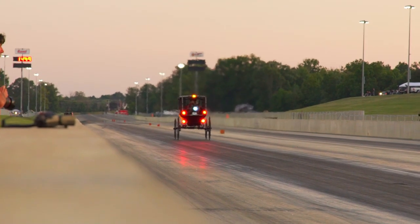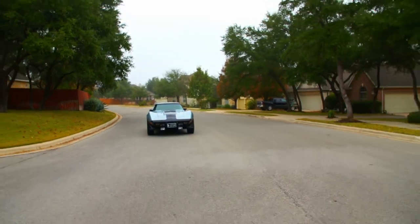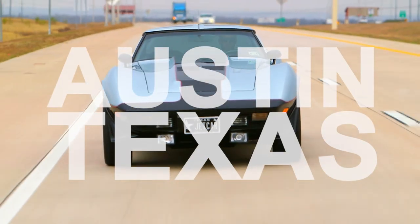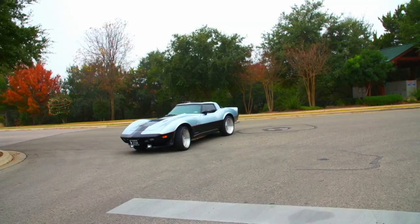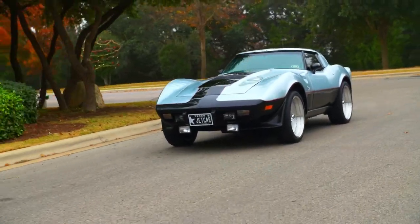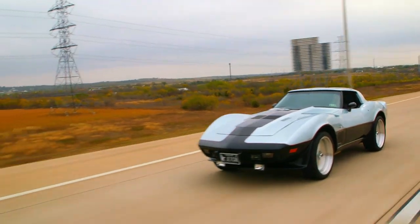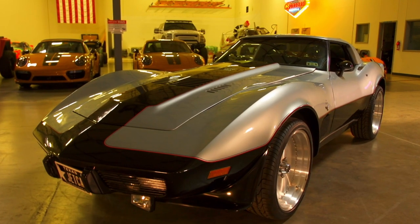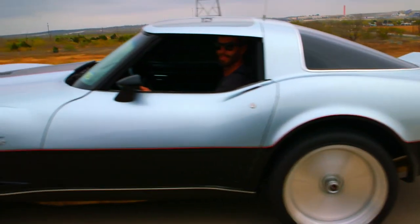From a rocket relic to a jet Corvette. And now, a Corvette like no other, customized by American racing royalty and sporting a very special engine. This is the Jet Vet.